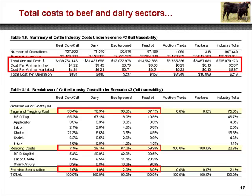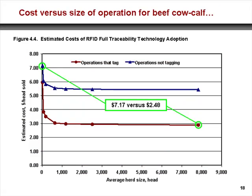So the different sectors spend money on different kinds of things. Shouldn't really surprise us. Now, this is the cow-calf. Clearly, there's economies of size. I said, the smallest operations that don't tag, over $7. Those that currently are tagging, the largest operations, under $3, just barely. So we're talking about almost $5 difference, $4.50 to $5 difference.